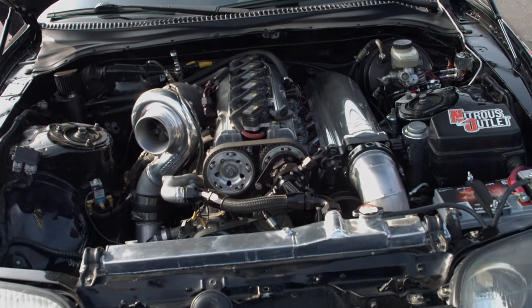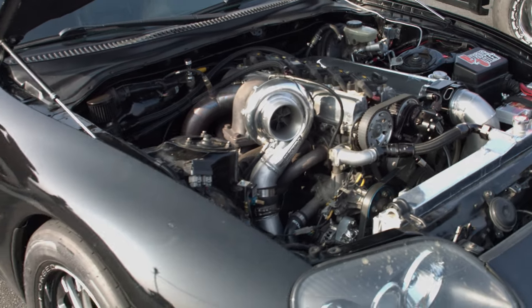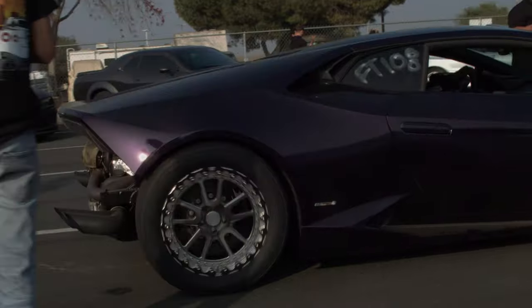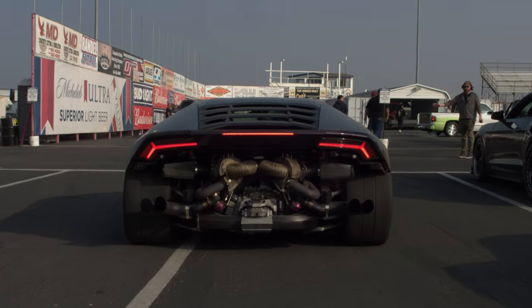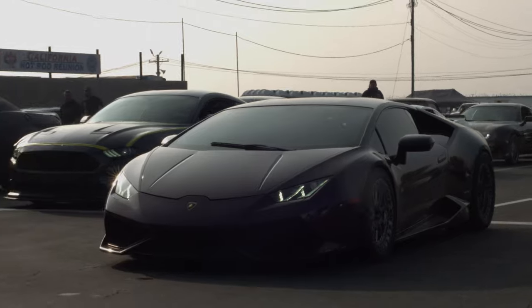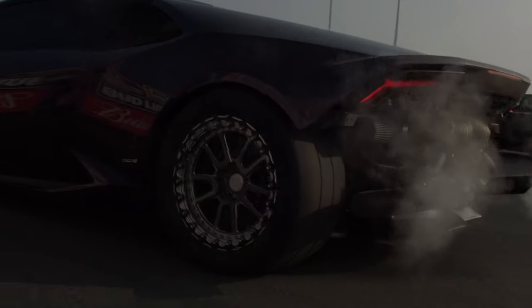This one, unsurprisingly, as we're at the track, has a giant Precision turbo hanging off the block, with just a touch of nitrous. And it's alongside the not-so-stock-looking Huracán from part one, which you can now see why exactly it's not-so-stock. Hanging off the back of the V10 and replacing everything below the lights are a pair of mirror image turbos and another just-enough exhaust system.